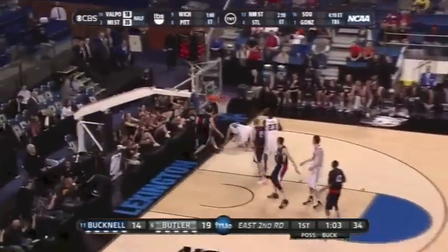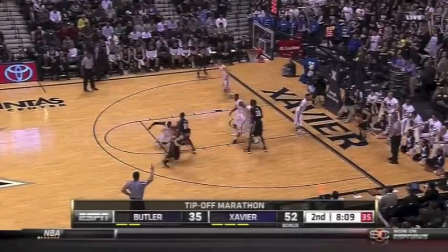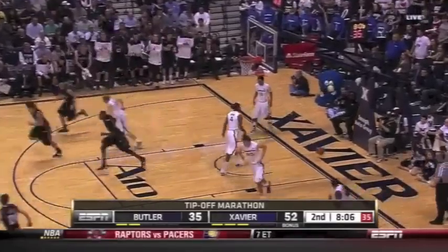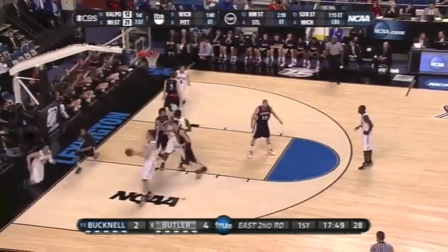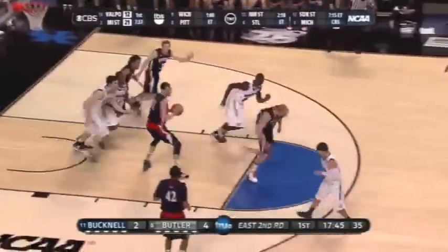Clark gets it in. Oh. Is truly getting his legs. He's never played in a college basketball game before, and this is his first after being in the hospital. Much needed three. Smith down on the blocks. Clark, the floater doesn't go.